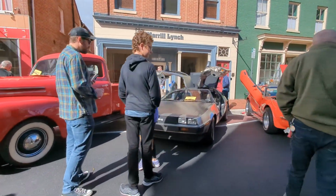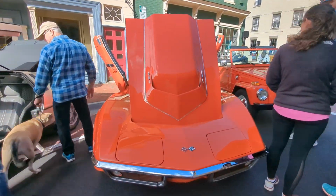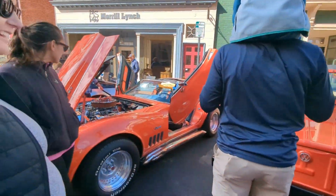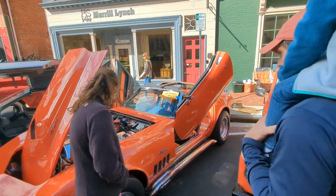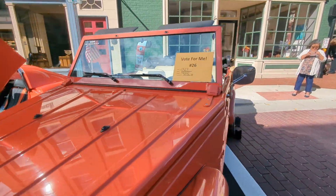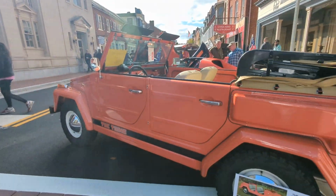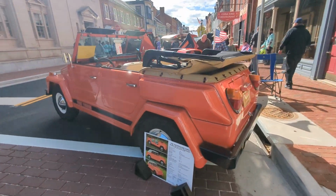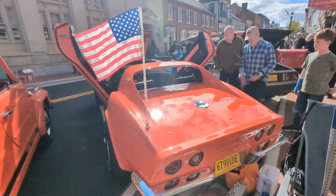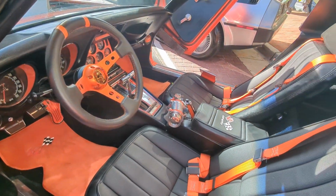The Back to the Future DeLorean, of course. This beautiful 69 Corvette. And it is very cool. Look at these doors. He did this himself. And it's just an incredible car. Mike's Volkswagen thing here. 1973. Got some safari looking wheels on it. Really, really cool. But yeah, this guy, 69, dude. He did a great job with this car. Just beautiful.